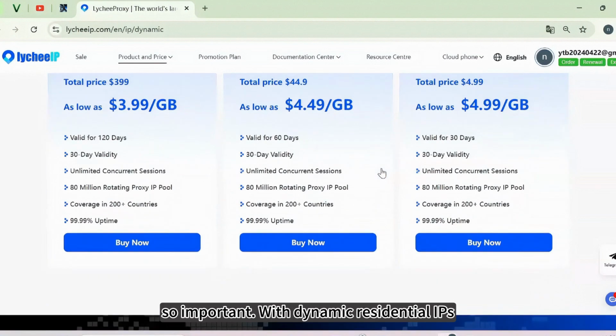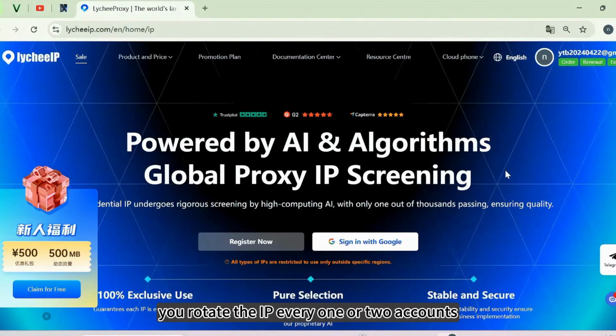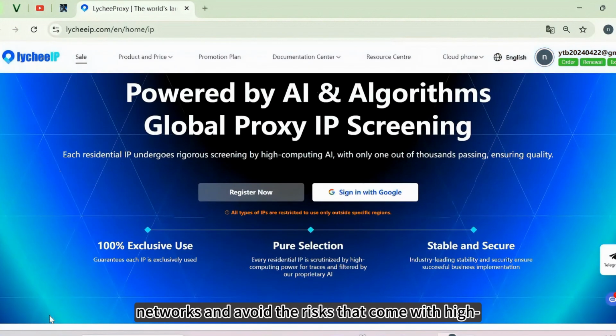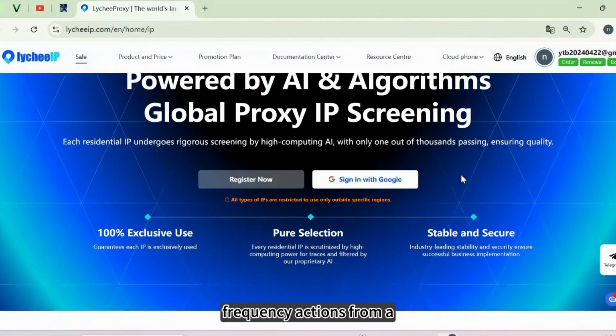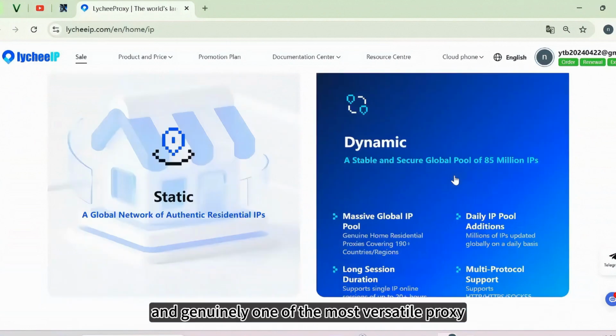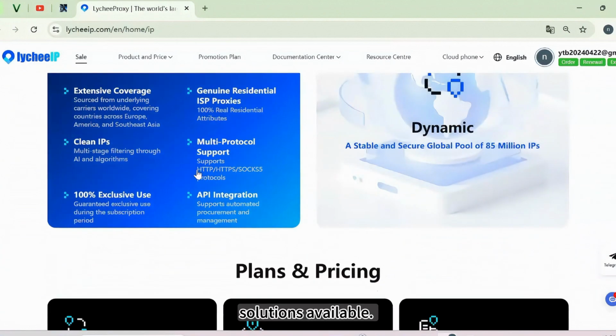With dynamic residential IPs, you rotate the IP every 1 or 2 accounts, allowing you to simulate real users on different networks and avoid the risks that come with high-frequency actions from a single IP. They are a flexible, low-profile, and genuinely one of the most versatile proxy solutions available.